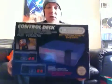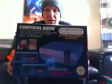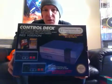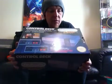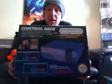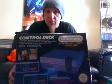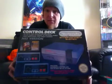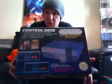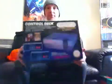Obviously, I still prefer the Japanese design over this one. This is just too blocky. I don't know what it is, but I'm still glad I got it, because I got this about 8 years ago, for a bargain price of a tenner. So I'm not complaining. 10 quid for a perfect system is a deal and a half in my book. So there you go, that's my NES PAL system.